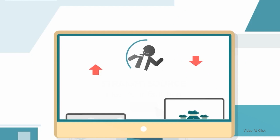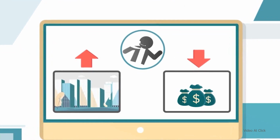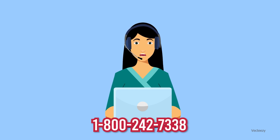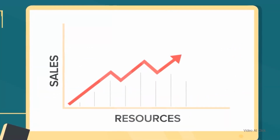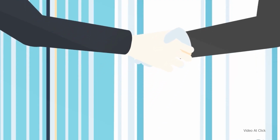Logging into your airline account will allow you to send a secure email if you require customer service assistance. You can also contact Chase by phone at 1-800-242-7338 or on Twitter at any time using the handle @ChaseSupport. Good to excellent credit, which is regarded as being between 670 and 850, is required for this card.